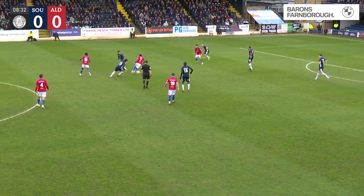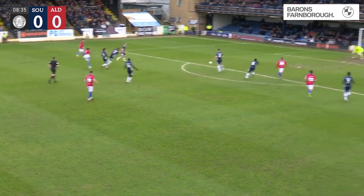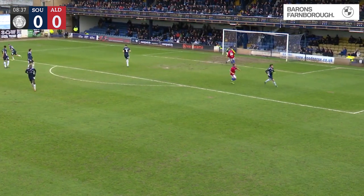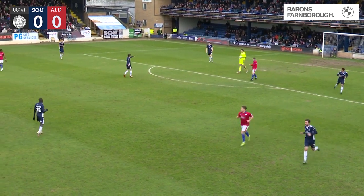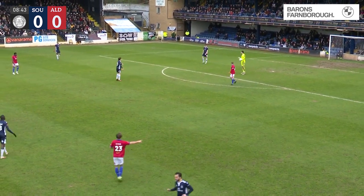Here's Amaluza holding the ball. Oh, nice turn from him. Little bit of room, tries a shot. Little deflection. And Arnold does well, because the deflection steered it more towards the corner of the goal. And you wondered just for a moment, Craig, whether that one might creep in.